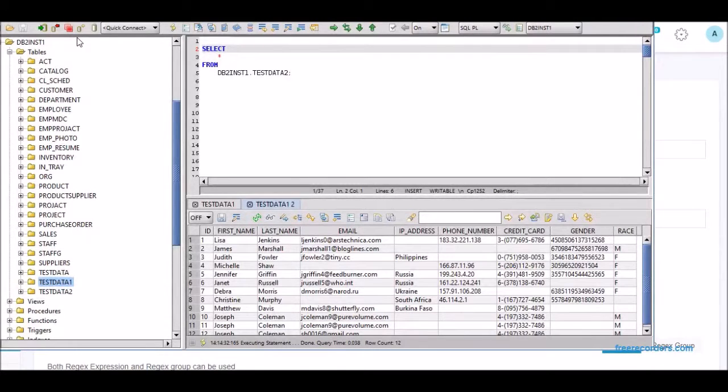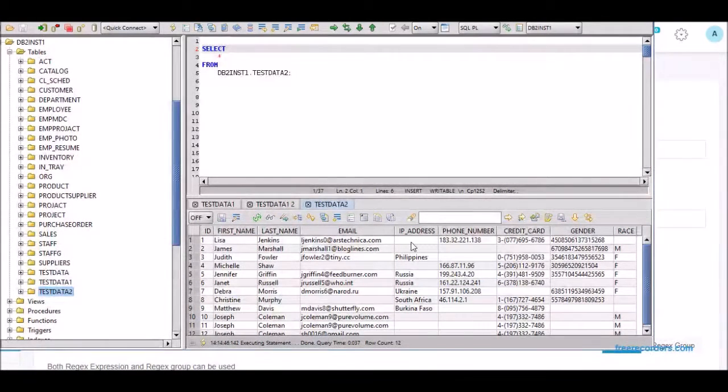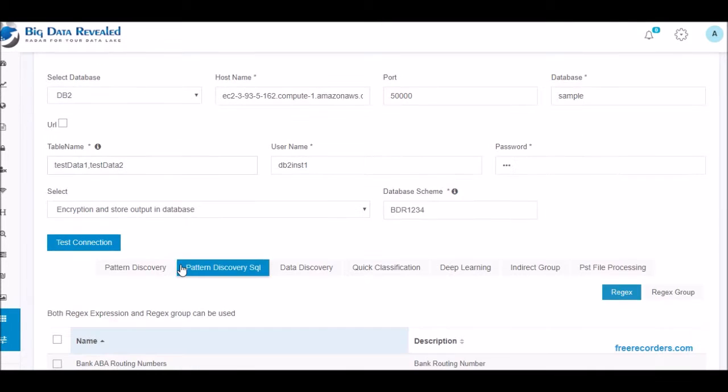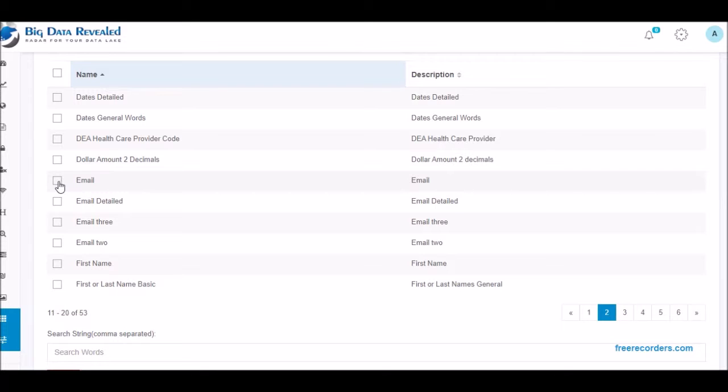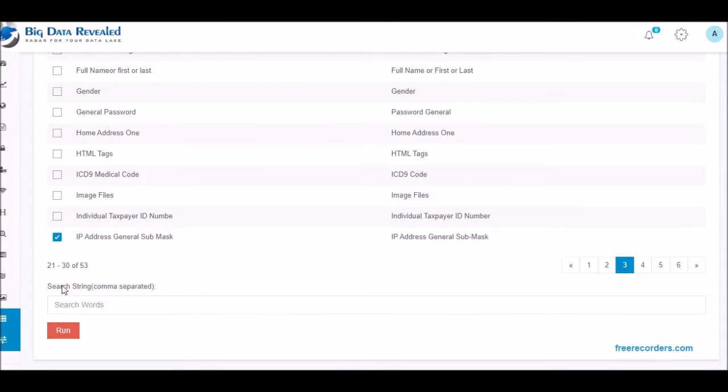As we view test data 1, we see IP addresses and phone number. Test data 2 looks the same. They both have emails in the emails columns. We will be discovering for these two patterns. As discussed, I have selected to discover for the patterns of emails, IP addresses, and Lisa's personal information, and I am submitting the job. Again, the results will be written back to the DB2 database as we selected.